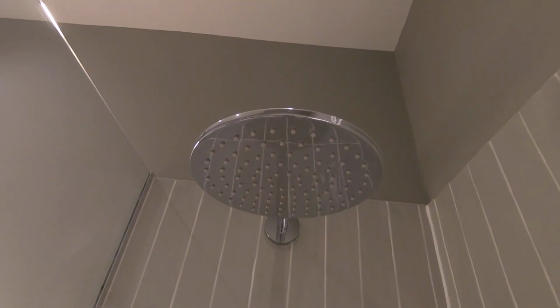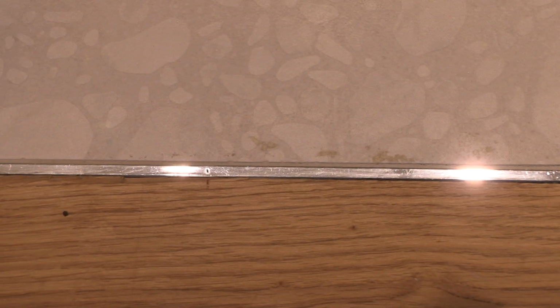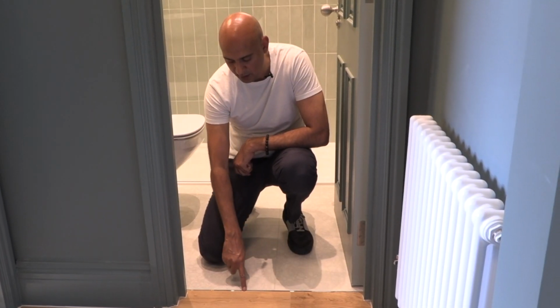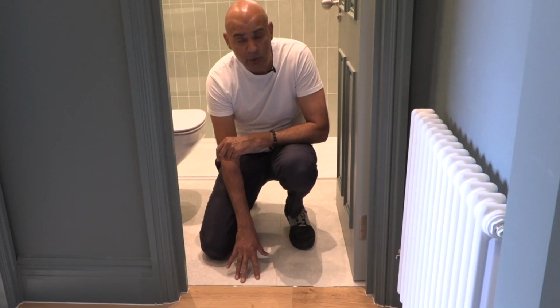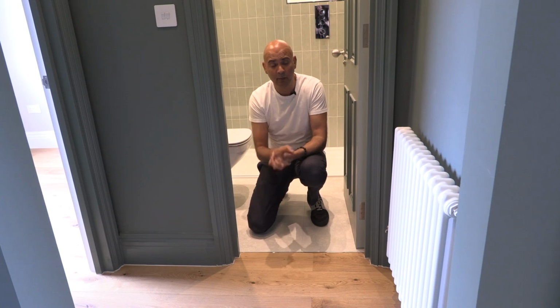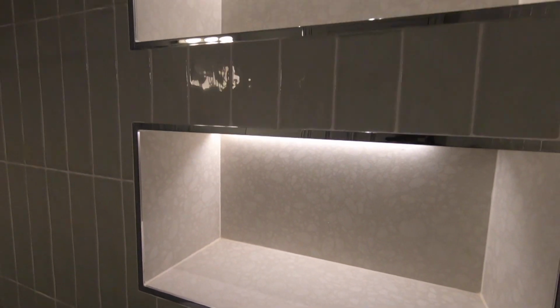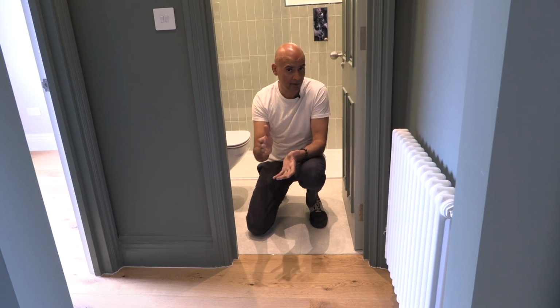If you just look at the detail here, the way that wood meets the tile, and then we've got this really nice separation in between, which is in a chrome finish. There is no step, there is no gap, everything is absolutely flush, and that comes from high quality design and build, and this is what we do on all of our projects as bespoke developers.